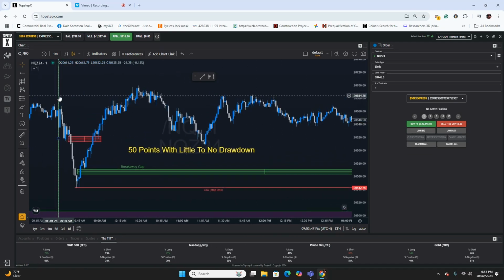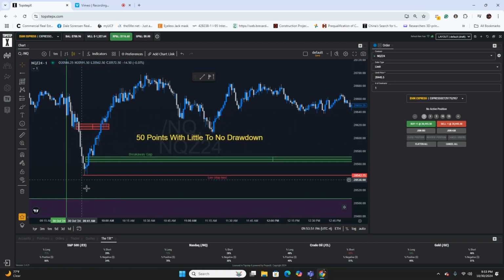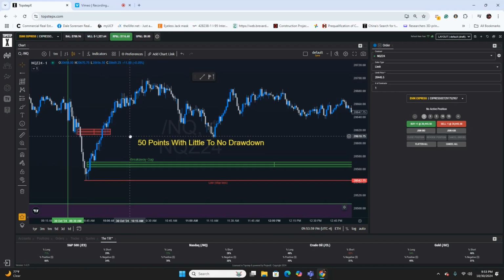We had our 930 open at the green line. We move down. We print our bearish fair value gap. We don't hit our higher time frame level of interest. We do not get an SMT. We do not get an inversion until we get all the way back up here. We do get a market structure shift all the way up here. But like I said, no clear move, no clear entry, no clear signals, no point in taking it.